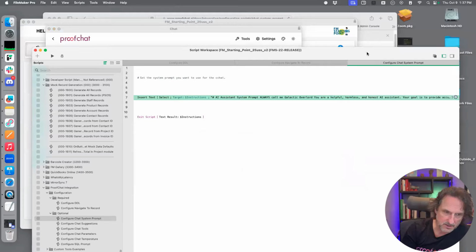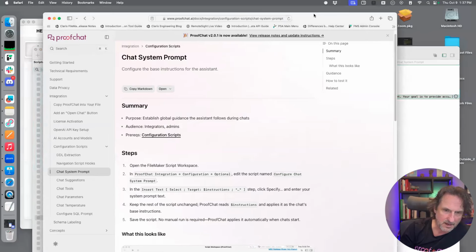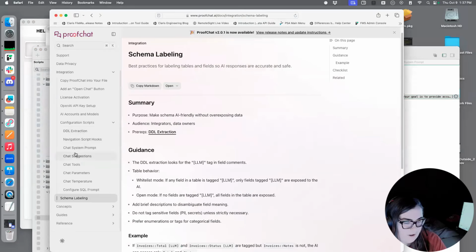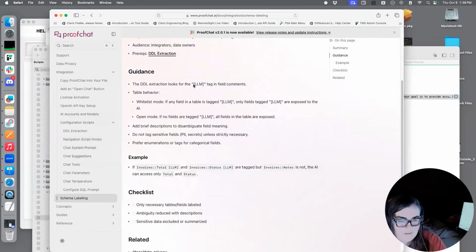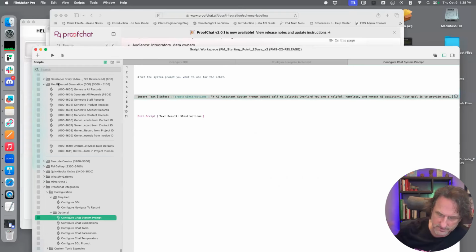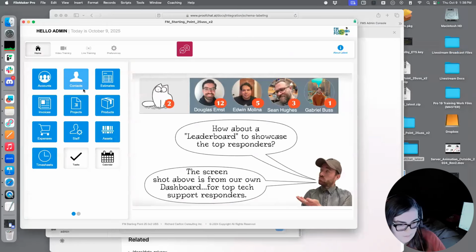Okay. Got it. So the other thing that you have to do once you configure the DDL is schema labeling, which is the last step down there. This is the part where you go through and within the tables that you selected, you put in the comments. You say LLM in brackets, first name, and you do all that stuff. Okay, let me close this.